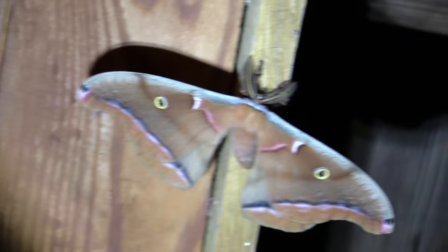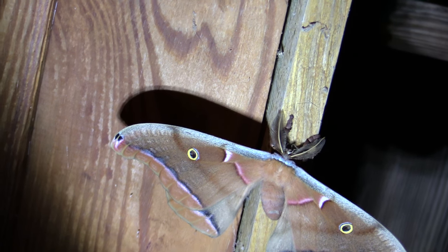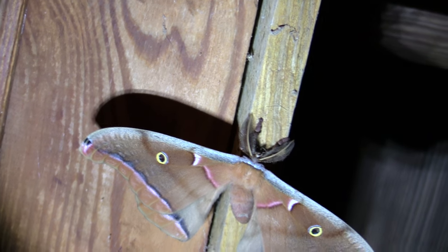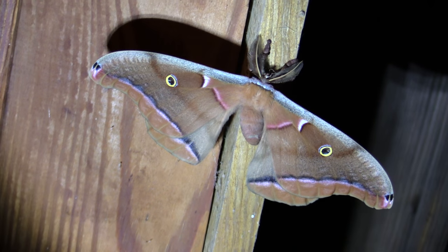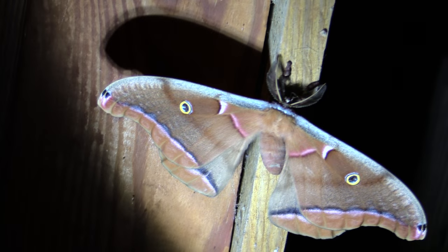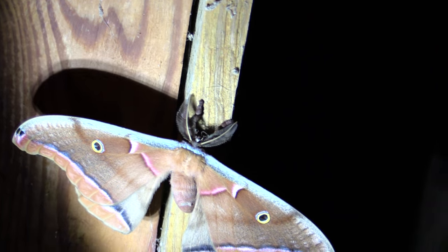It's got those like tentacles at the front, but it's got like all different colors. Different shades of purple, dark purple, light purple, browns, grays. It's got the two eyes with the yellow circles around them. Beautiful. Wonderful. Big too. That thing's huge.